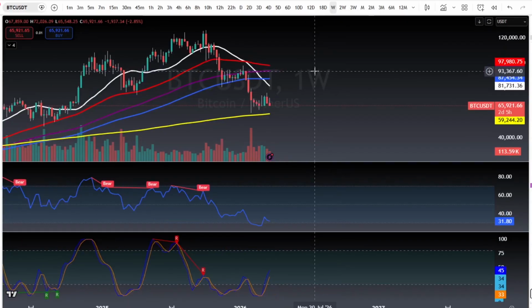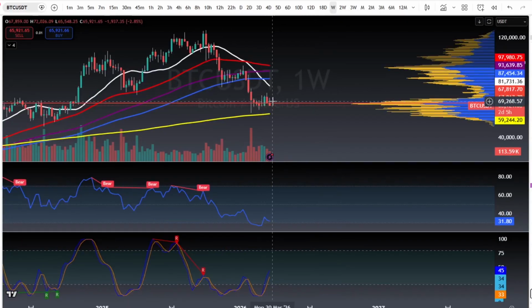So we're going to start off here with the weekly chart. And as you guys can see, this has just turned into more of a red candle. Ever since we got the tweezer tops last week, we have been breaking down. The 200 moving average is currently at 59,244, and it kind of looks like that's where we're headed.